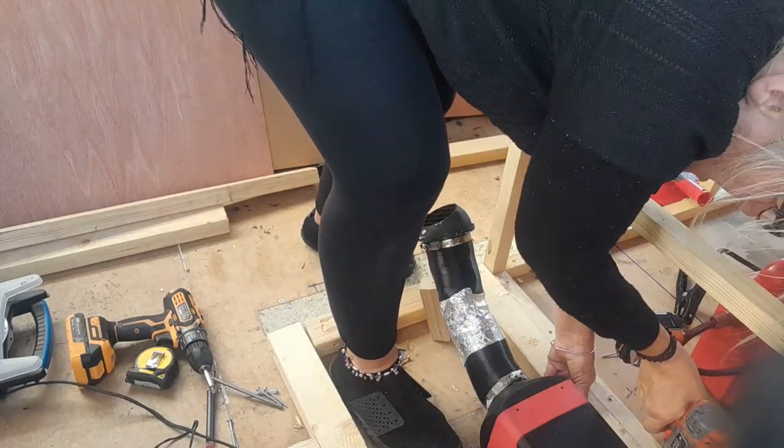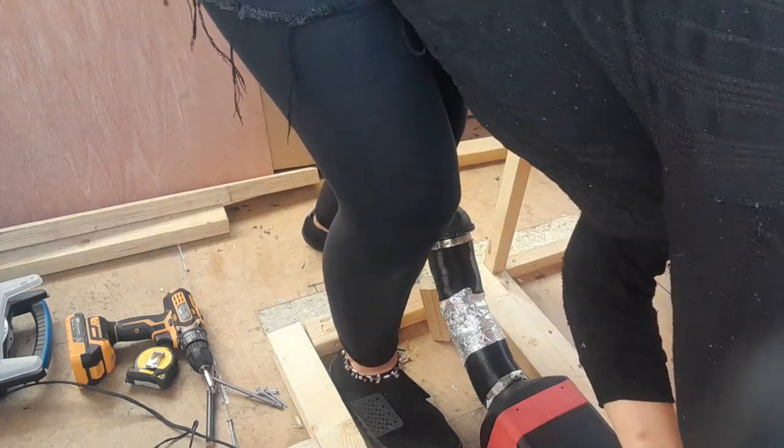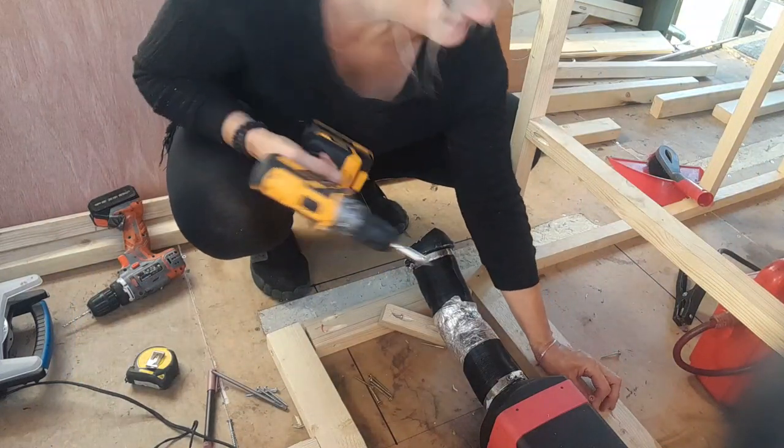Stop missing your bow! Oh my god. What the fuck is this thing? You see what I'm doing? It's very exciting.